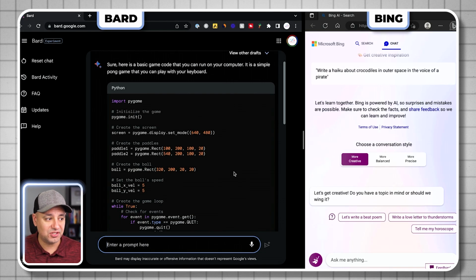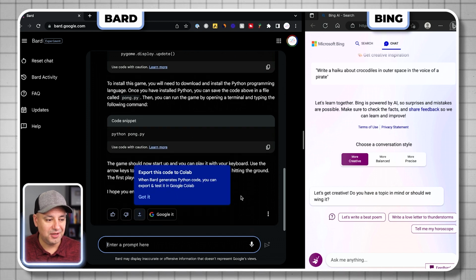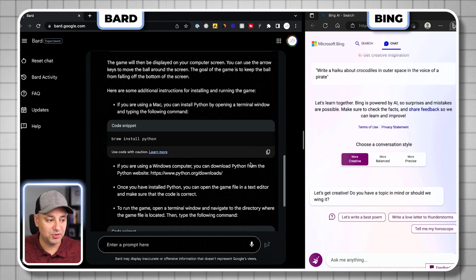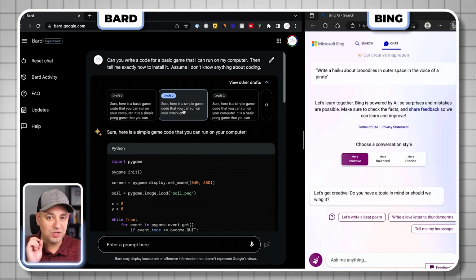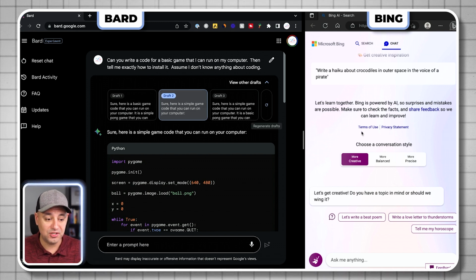Now, Bard was the fastest. It actually gave me this whole output, and the code's a bit longer. In maybe 3 seconds, I had this whole output, and I got different versions of it too with a little bit more detail. But this one actually had a little bit of an issue with the details of the steps it gave me. So with Bard, I was not actually able to follow step by step when I followed the instructions.